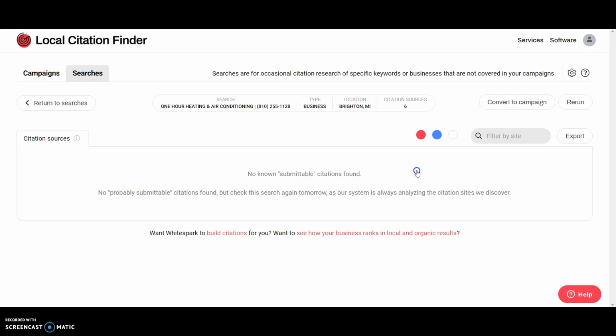Facebook would even count as a citation, having your name be the same as your GMB, as well as the phone number and the location. And yeah, just get a bunch of citations for your GMB. It just takes time, but it's not too hard to do.